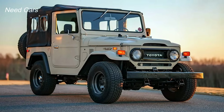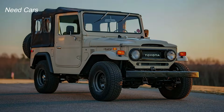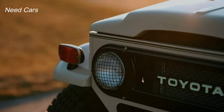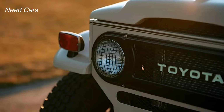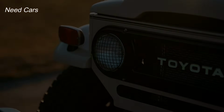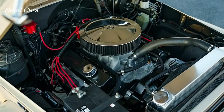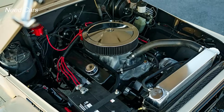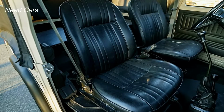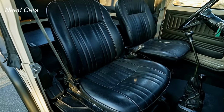The legendary Toyota FJ40 Land Cruiser, an off-road icon with roots dating back to 1960, has just received a bold new transformation, and it's unlike anything we've seen before. Courtesy of the expert craftsmen at Legacy Overland, this FJ40 has not only been reborn, but re-engineered with a powerful American heart under the hood and a refined taste for both trail and tarmac.